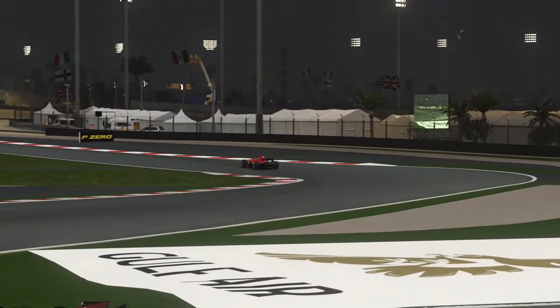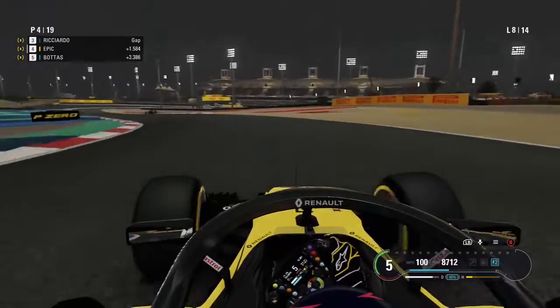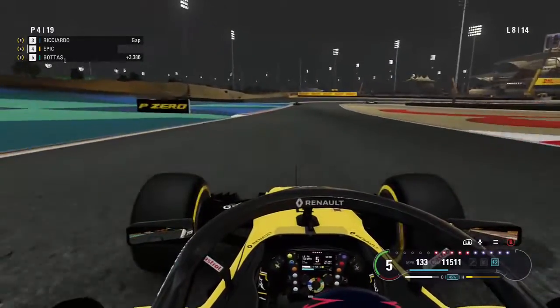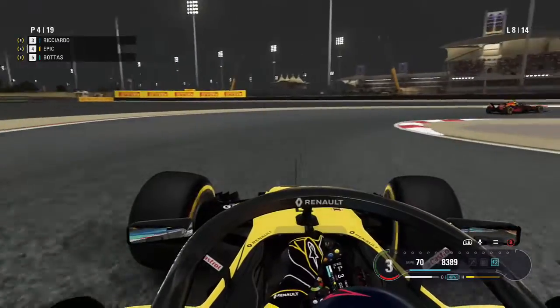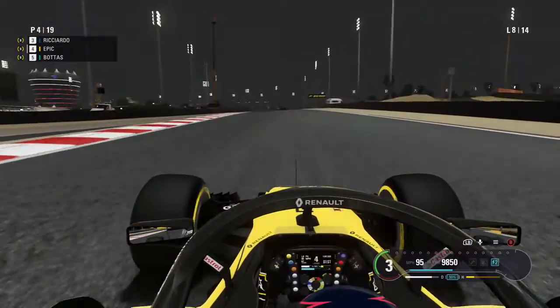The engineer is telling us that we have 9 laps of fuel remaining to the end of the race, which will hopefully mean we'll get to the end of the race. So come on to the penultimate corner, and to the start finish straight, and we are boxing for this race. Box.